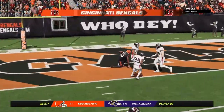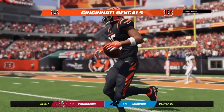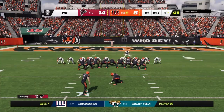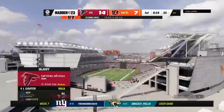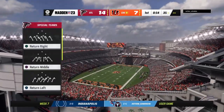Open man is Higgins, and he's got it. Touchdown, Cincinnati. A great effort there. His 4th touchdown on the year. And the Bengals have got it back to within a score. Extra point by McPherson, up and good. And that'll make our score 14-7.